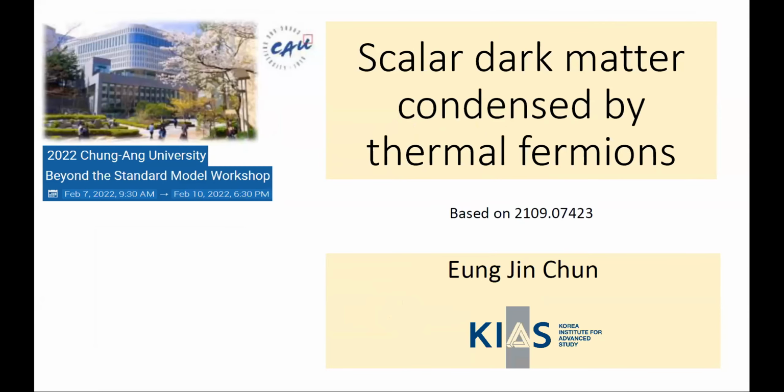Here he will discuss scalar dark matter production by thermal fermions. Please start. Okay, so thank you again for the kind invitation to this workshop. Today I'm going to talk about a new way of generating ultralight scalar dark matter. And we'll hear more about this later in this workshop from Brian Patel as well.